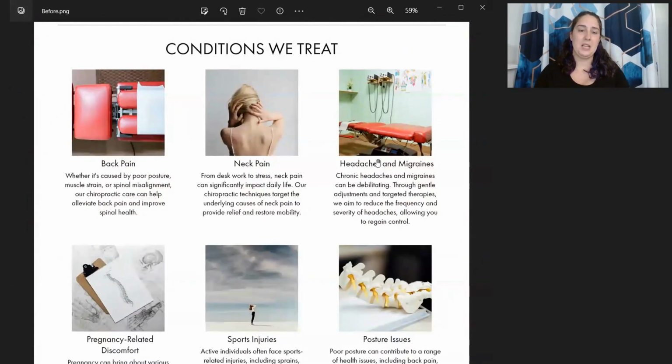Next, what I see a lot is that we focus so much on the details that we give too much information. So in this next section, what I see a lot of businesses do is have a conditions we treat or services we offer. And instead of making it really simple for people to see, yes, I fall in this category or that category, we are giving them a list of absolutely everything that we can do in business. And we are giving them so many words to read through, which people do not have time for when they want to make a decision quickly.